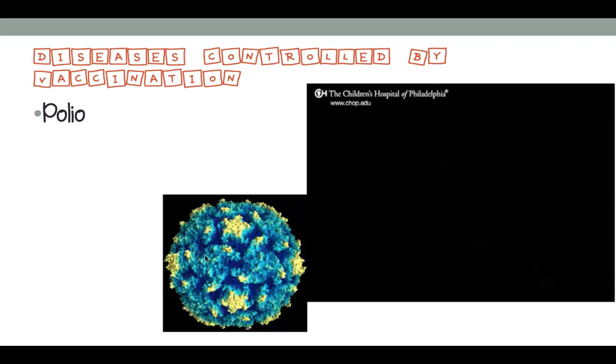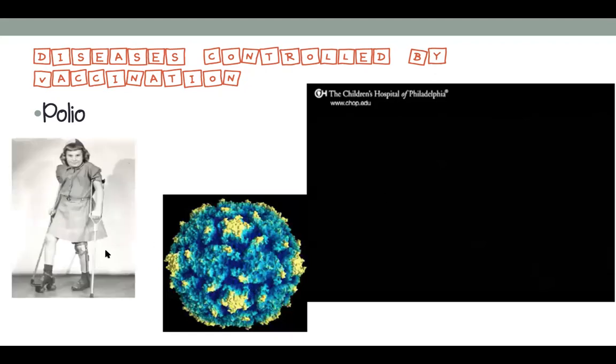So this is the polio virus here. And this is what it does. It has something to do with the nerves. I can't remember exactly.